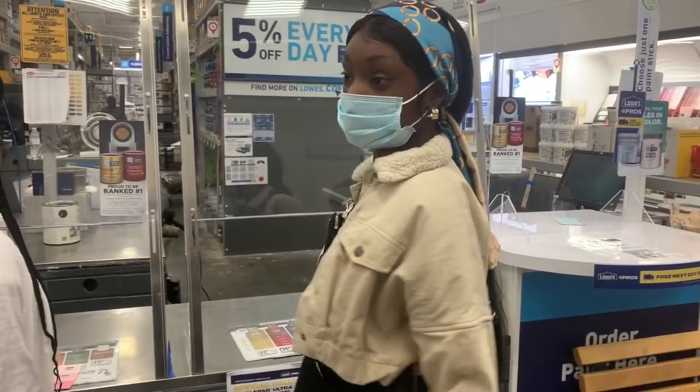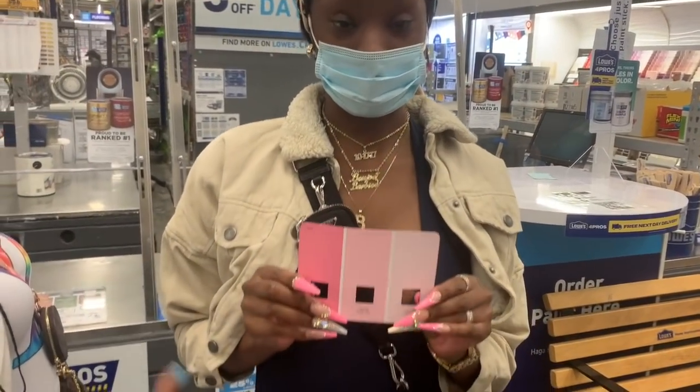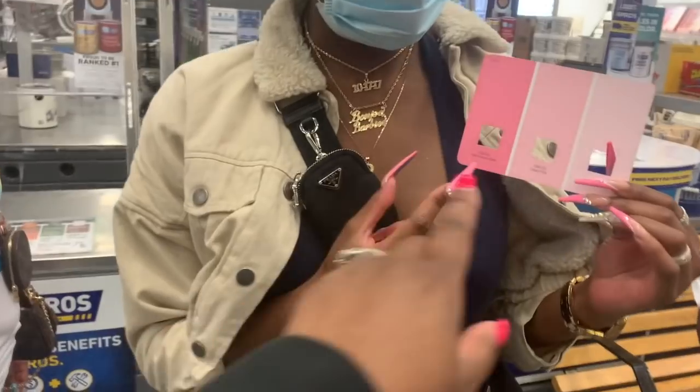So, what are we doing here? We're getting paint to paint the office, and we're gonna get fake grass. Which one do you guys like?